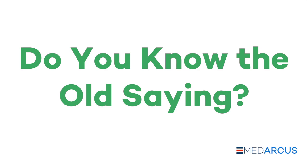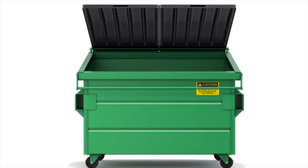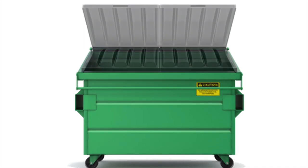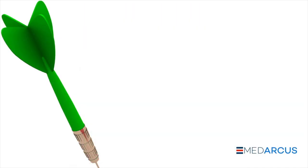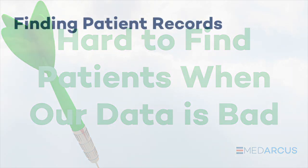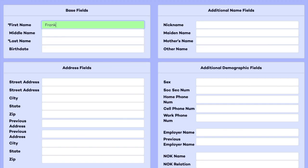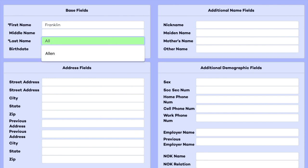The MPI searches on systems with bad data reminds me of an old saying, garbage in, garbage out. And it's hard to find patients when our MPI data is bad and full of errors. Because EHR searches fail often due to underlying errors in the MPIs themselves, or when users using the EHR mistype what they're searching for. The searches fail.